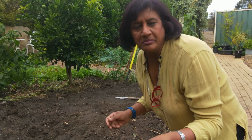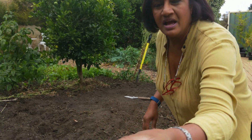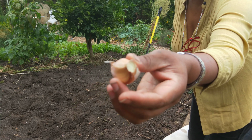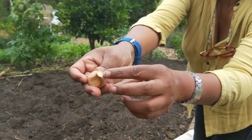Well, here I am in my vegetable patch where I will be growing some of this garlic. Here's the American Giant. Now this is the side where the root side, I call it, and this is the top side. This is where the new shoot will begin, and this is the root side.